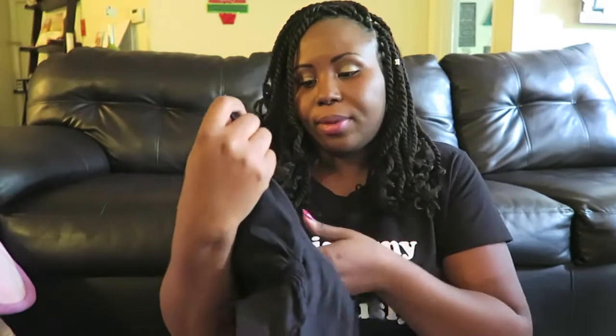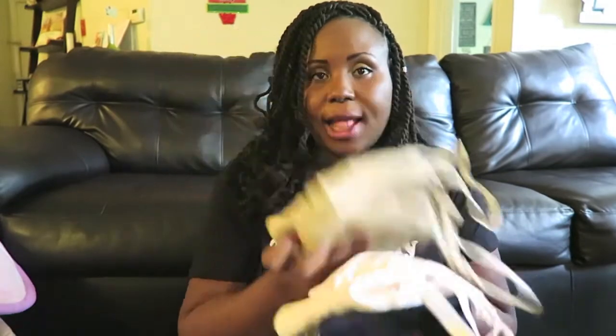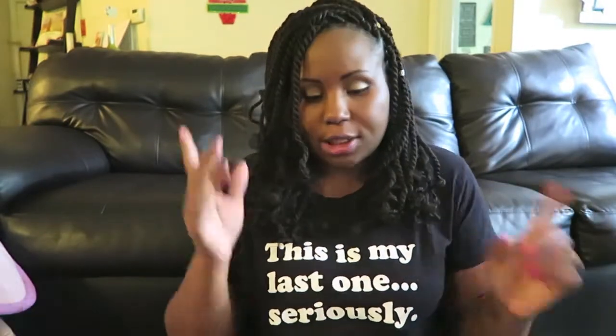And I have 3 nursing bras. I have a black one, and if you've never seen a nursing bra, this is what it looks like. It just snaps here and it comes down, and your boobies are exposed, not all the way, but you pull it down and then snap it back on. I have a pink one and a brown one, and I got these off of Amazon for like $27 for 3. So if you're looking for inexpensive nursing bras, check out Amazon.